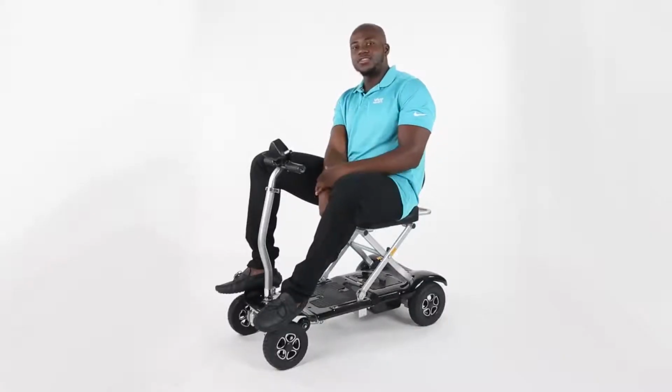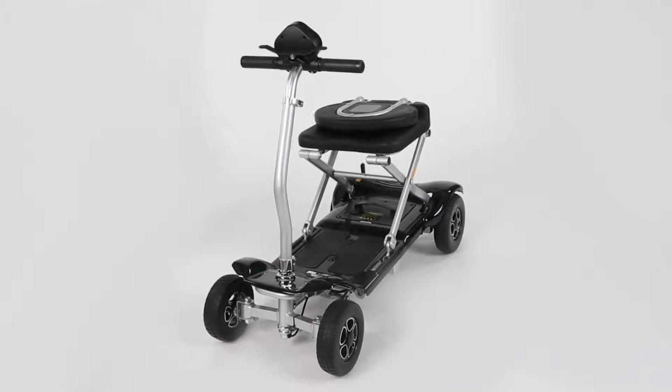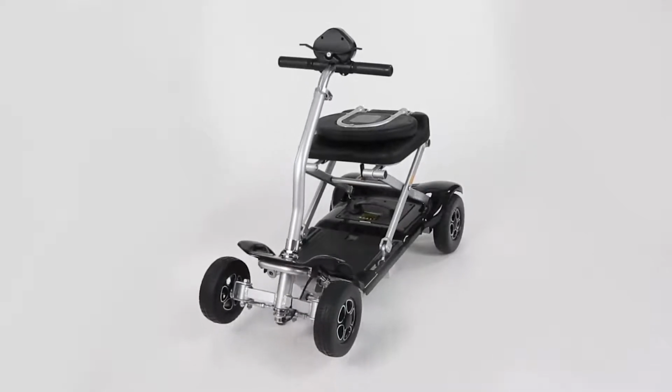Hey, this is Andy here, introducing you to the Vive folding scooter. This thing is perfect for traveling. This mobility scooter automatically folds with included remote control for easy portability.